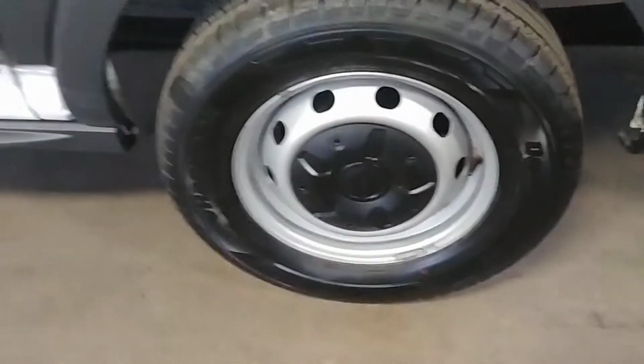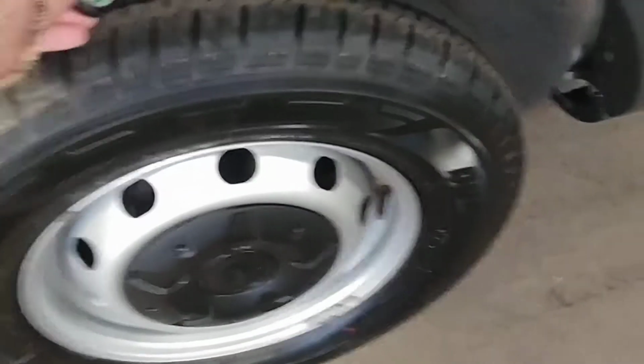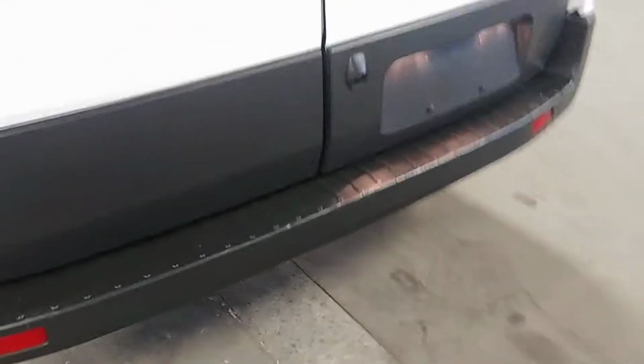Coming around. Rear passenger steel wheel. And tire tread is at over 11:30 seconds. Doors back here look pretty good. This door looks like it's been painted before. Had a dent here, about 2 inches. Rest looks pretty good. These doors do swing out. As you can see, that's one of them swung out, and this one swings out as well.